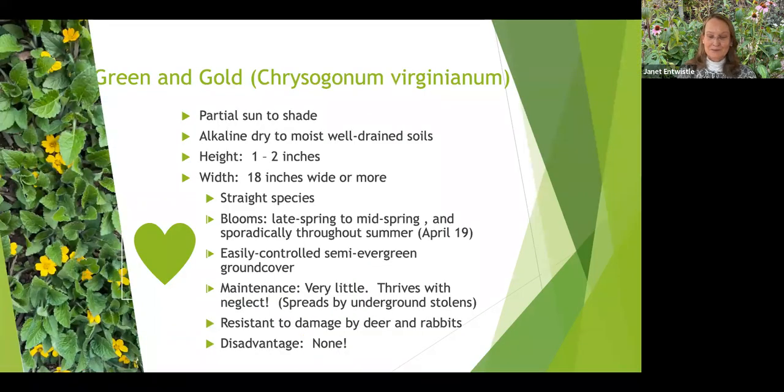Green and gold. I was looking for an evergreen ground cover that I could use to start replacing the Vinca minor in my garden. I fell in love with green and gold due to its beautiful yellow flowers and semi-evergreen leaves that were evergreen this year due to the mild winter. In spite of a colony of rabbits overtaking my neighborhood and my yard, they have not touched the green and gold. This picture is from a friend's garden in Rappahannock County last April.